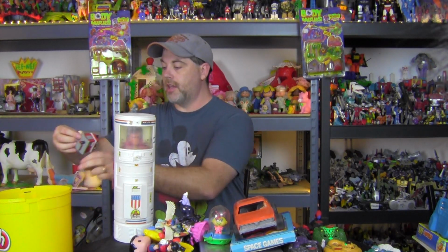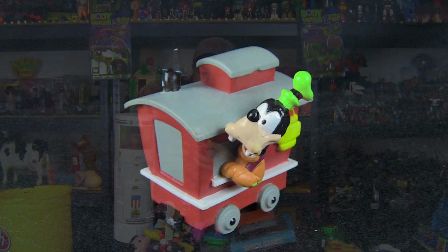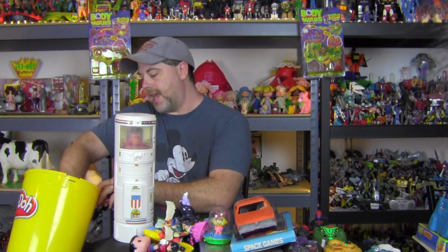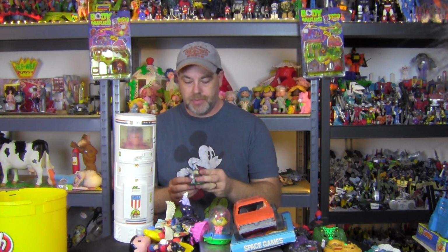We found a little Goofy caboose. I'm not sure he connected to something. The little front connector is broken, but a little Goofy in a caboose was kind of cute. And then the last two items, I'm going to start putting some of this back in here as we go over. Oh no!